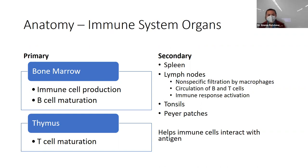And lymph nodes are especially important. We'll talk about the anatomy of a lymph node here in a minute, because in the lymph node, you actually have some filtration occurring by your macrophages. It helps promote circulation of our B and T cells and helps our body respond to any immune cell activation. Overall, all these organs as a whole are just helping our immune cells interact with whatever antigen the body is facing, whether it's a bacteria, a virus, an allergen, et cetera.